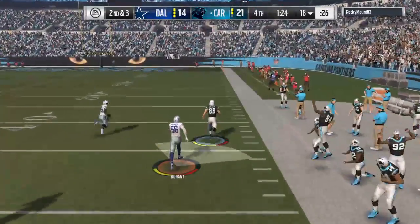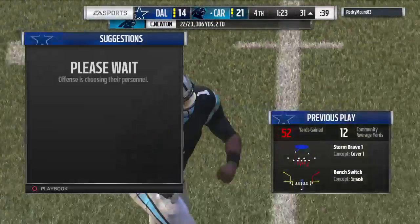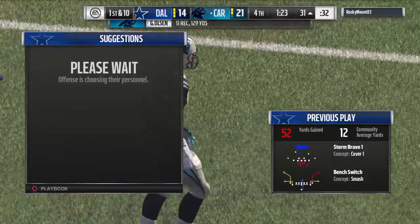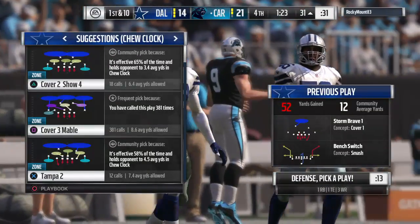It's complete. A big play there on the catch and run. 52 yards. Smiles, everyone, smiles, because when Cam Newton and Greg Olsen hook up like they've been doing throughout this game, that's one big reason why they're winning.